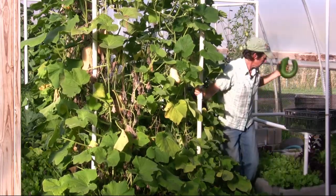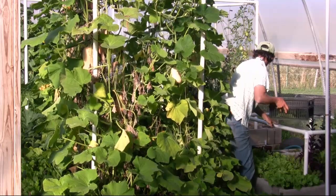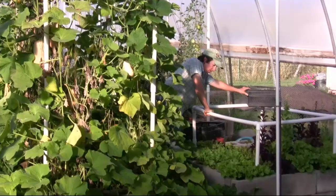Okay, got our squash. Got our Swiss chard. We got a jungle in here. Okay, lettuce is next.